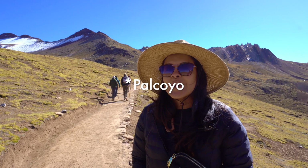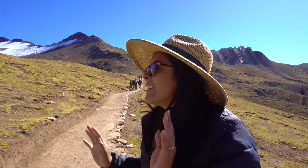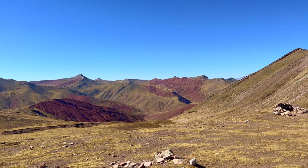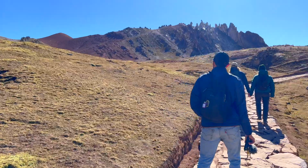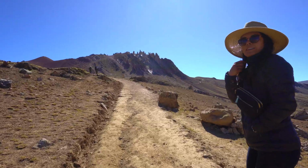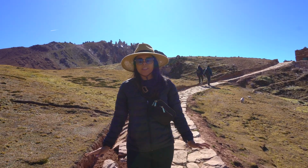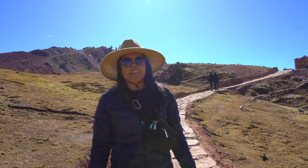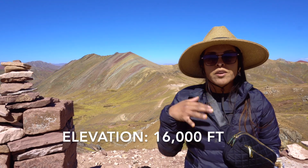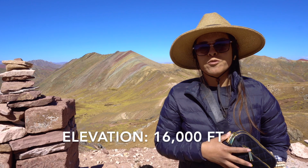We're here at Palccoyo. We're starting our hike. We just started and Mom already out of breath, but it's so pretty here. Let's get going. You have to walk really slowly so that you don't run out of breath every like 5 steps. Our tour guide does have oxygen, so if you come with a guide, they carry a first aid kit and oxygen in case anybody in the group needs it.